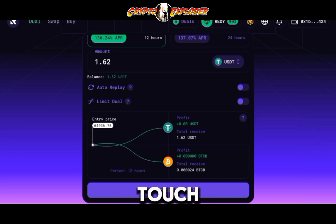Now let's touch on limit duels. Simply put, limit duels are just the same thing as you providing liquidity within a specific range which is not yet met. In the meanwhile, your funds are sitting there waiting for that price to be met, and when it does, yeah, it kicks in. And the same thing happens here with their limit duel option.